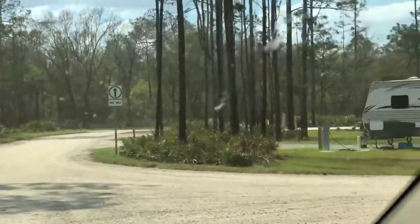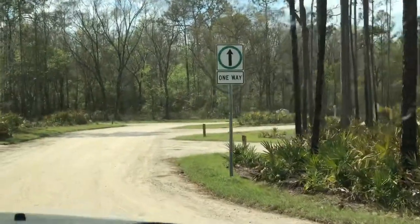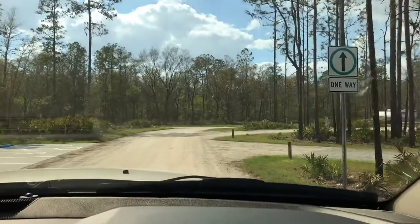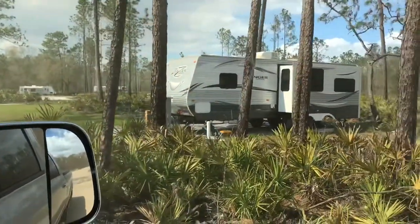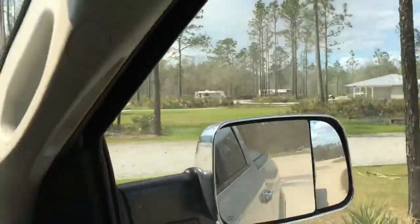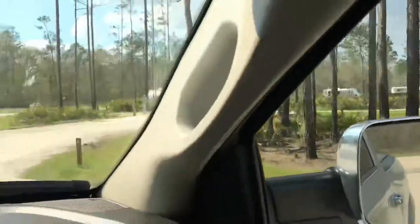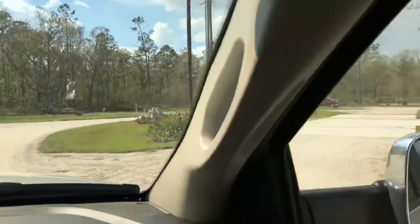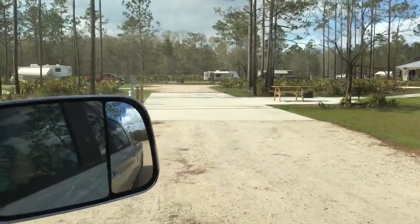There's 34 sites altogether in here with the tent camping as well. The sites are really deep. They're very, very deep. As you can see, there is about a 26-foot camper, plenty of room for parking, fire ring, brand new tables. It's actually real nice. Site two is a pull-through site here with a concrete slab for the handicap.